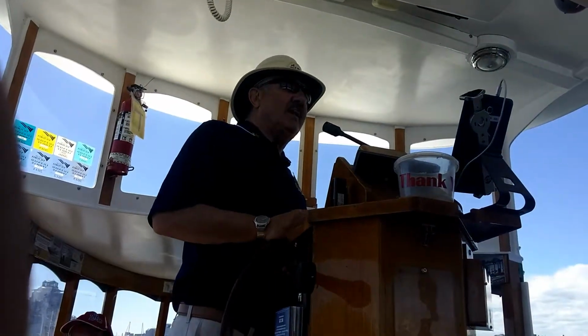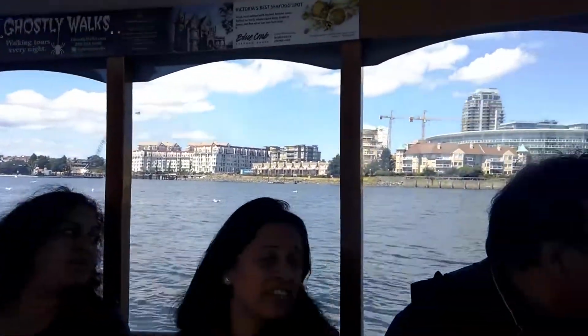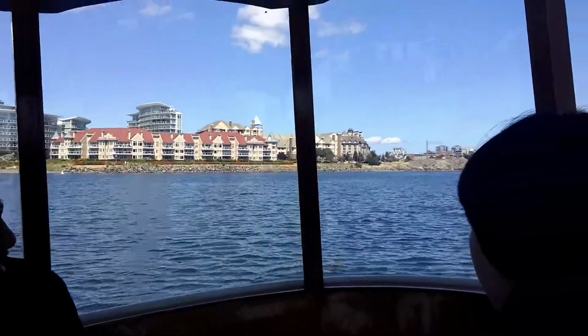We've got the largest seaplane coming out here. This is a twin engine Otter. It flies between here and Vancouver. I wonder why it's known as a Twin Otter.